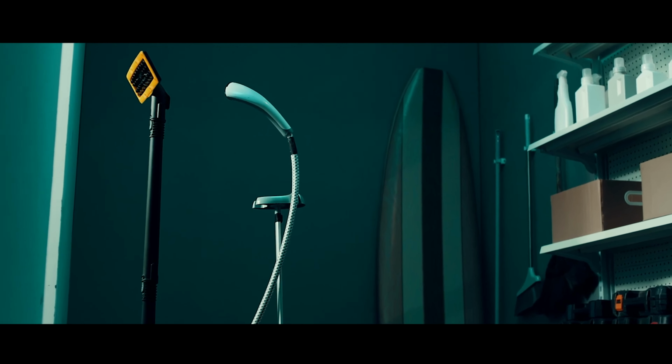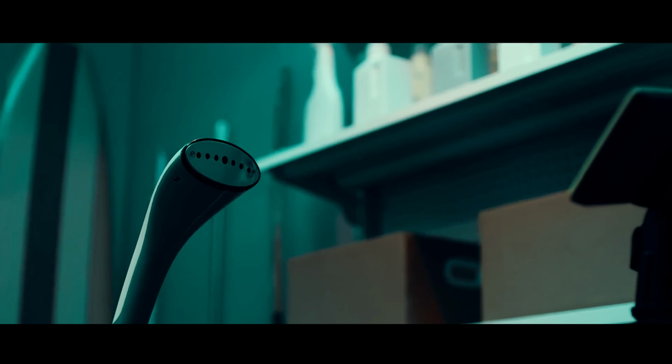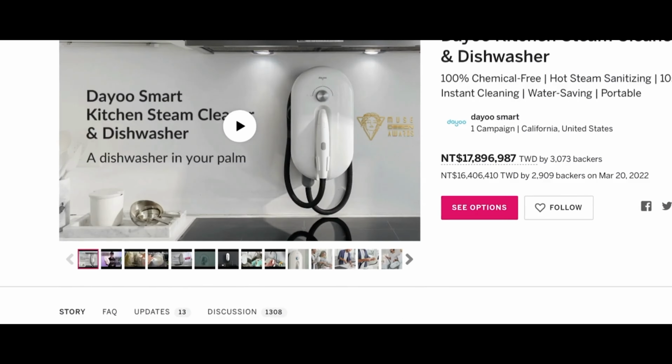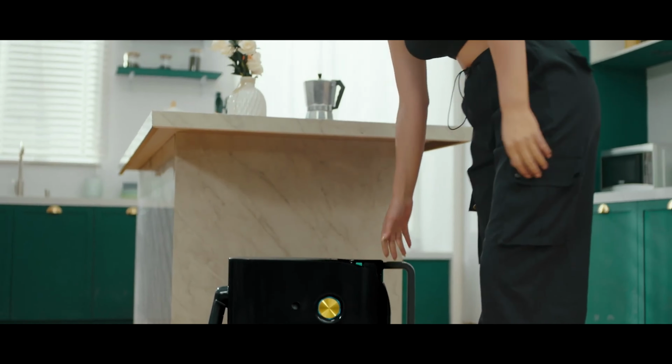It comes with various attachments to tackle different cleaning tasks and features a long operation time with 1 minute of steam followed by 1.5 minutes of rest. It also comes equipped with a 4-button control panel and guided voice prompts. The gadget costs $470.